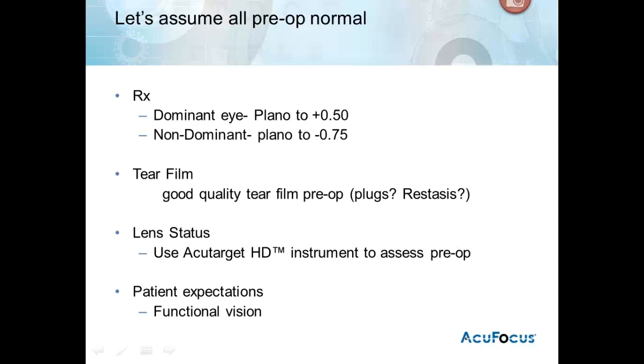Even if you have a patient who is +1 and uncorrected is 20/20 in both eyes, you're still going to want to do LASIK on both eyes to get rid of that hyperopia. On the dominant eye, even though it's a 20/20 eye, it will draw the other eye down if you leave it. So you do want to make that as close to plano as possible. And again, the non-dominant eye is somewhere between plano and -.75, but ideally around -.75.